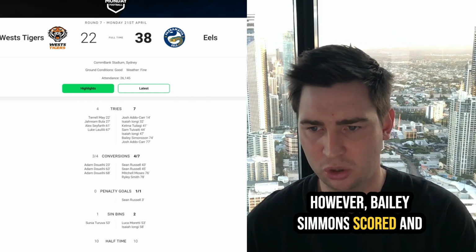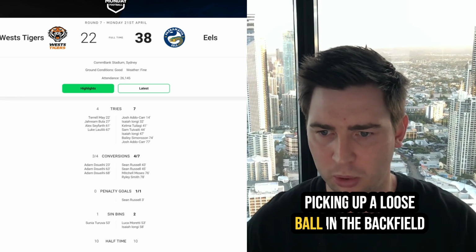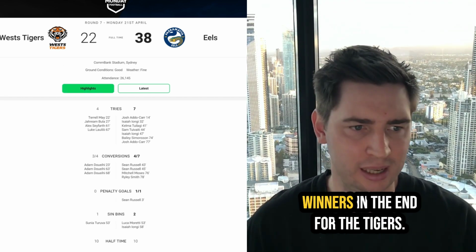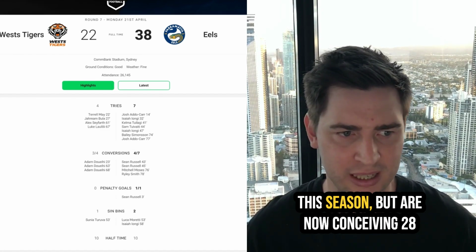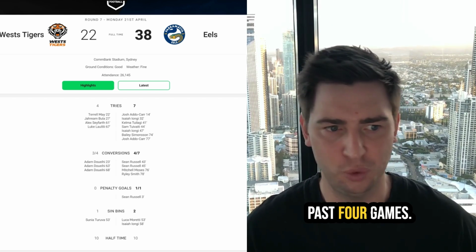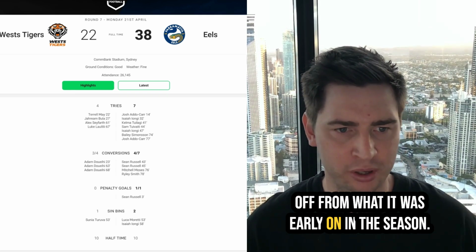However, Bailey Simonson scored, and then Josh Addo-Carr got a try in the final couple of minutes, picking up a loose ball in the backfield, and they were able to run out 16-point winners in the end. For the Tigers, they were only conceding 11.3 points a game during their first 3 matches this season, but are now conceding 28.5 points a game across their past 4 games. So defense has dramatically dropped off from what it was early on in the season.